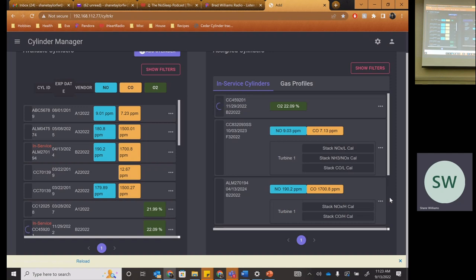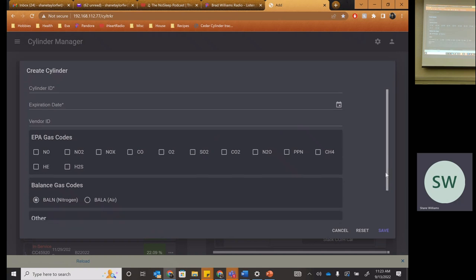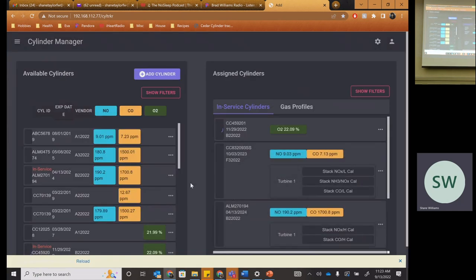There's an add cylinder button up here, which has kind of gone off the screen a little bit up top. So that's how we would add a new one. Go ahead and click the add cylinder. And it's going to ask for the ID, expiration date, vendor. There's a list of check boxes here. And then we don't have enough room on the screen, but we can scroll down. And there's a couple more options. Go ahead and click NO or CO. And then scroll down. We're limited by the size of our screen here. And here's where we can enter the concentration. So go ahead and cancel out of that. But that's where we would add one.